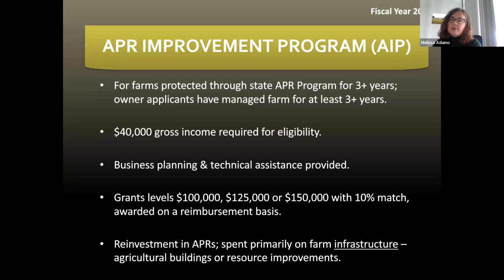Which grant level you qualify for, you can look in our RFR, and we have a table in there that you can look at in detail to see. But it's based on acreage under APR, as well as your gross income of your farm operation in the previous year. As to what you would qualify for, we would let you know in the notification letter and then give you the final approval of that grant amount upon completion of the farm business plan that you work with a planner on through the program.